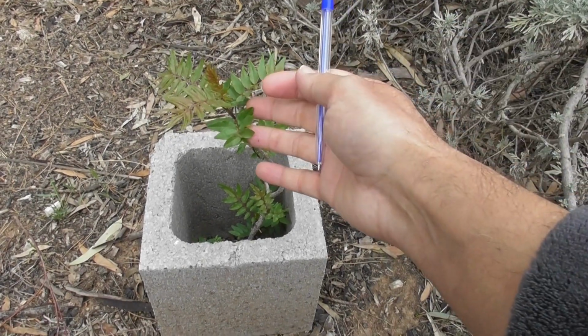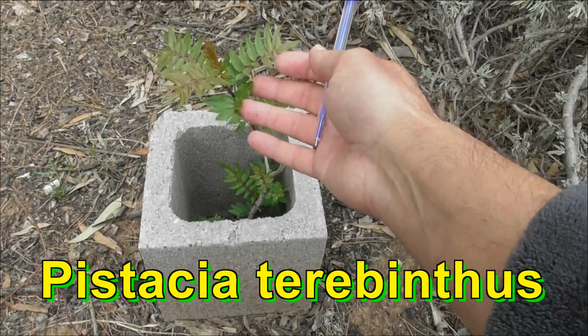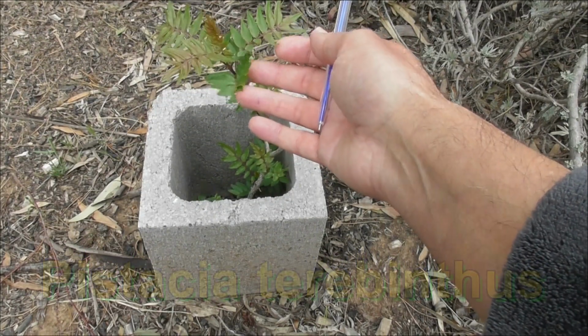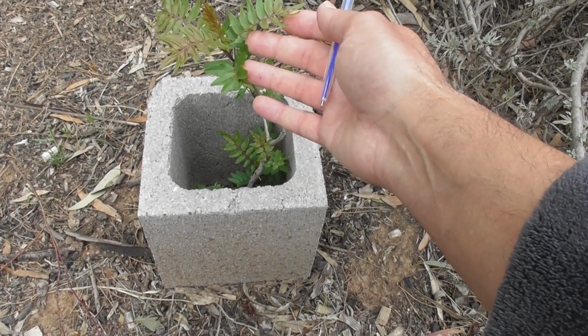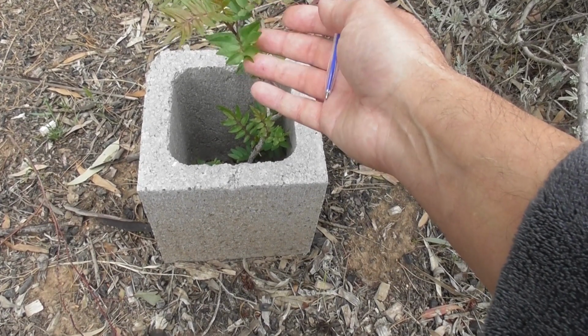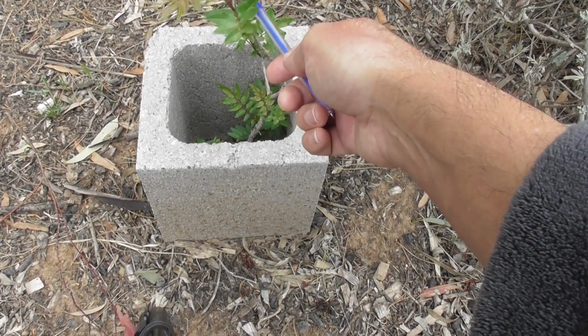This is a Pistacia terebinthus. It's native to Iran and the Mediterranean region. It's being used by the CSIRO in Australia as a rootstock for Pistacia vera. That's the ordinary pistachio nut that we all know and love.